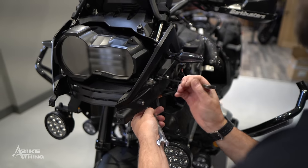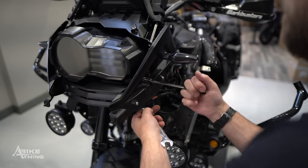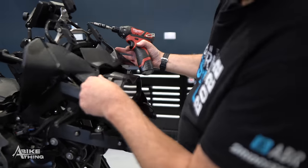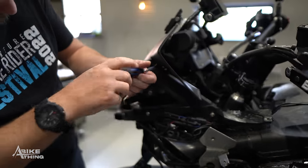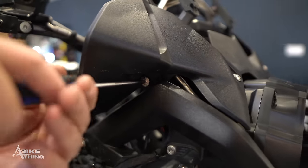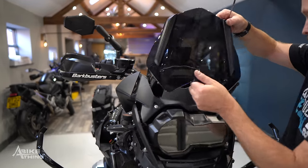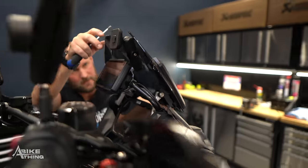So if you haven't got the extra light mount, which is hanging the auxiliary lights, this is the gnarly light mount. If you haven't got that, then you don't need to do this bit at all. Pop this back on now. The last one goes in that side. Pop the screen back on. Upside down, mate. Slides on its little runners.